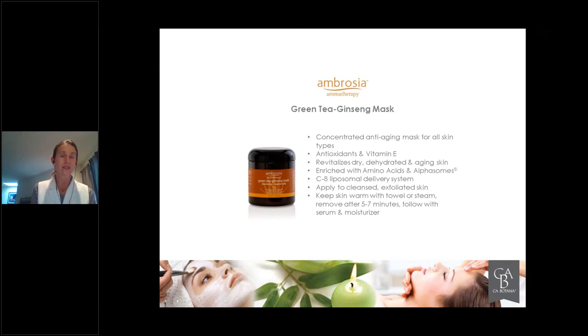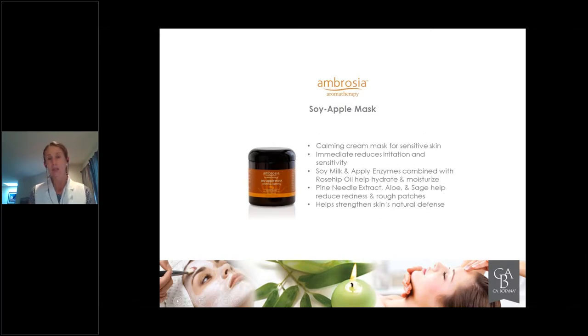And this one is really nice also when you keep the skin warm, just like the honey almond mask. You don't have to leave this one on very long. Definitely follow up with a serum and a moisturizer. And the regenerating aspect and the revitalizing aspect helps the skin, the cells, to continue that turnover for that cellular health to be very consistent with the metabolism of the cells. That one's really good for all skin types, as is the honey almond.